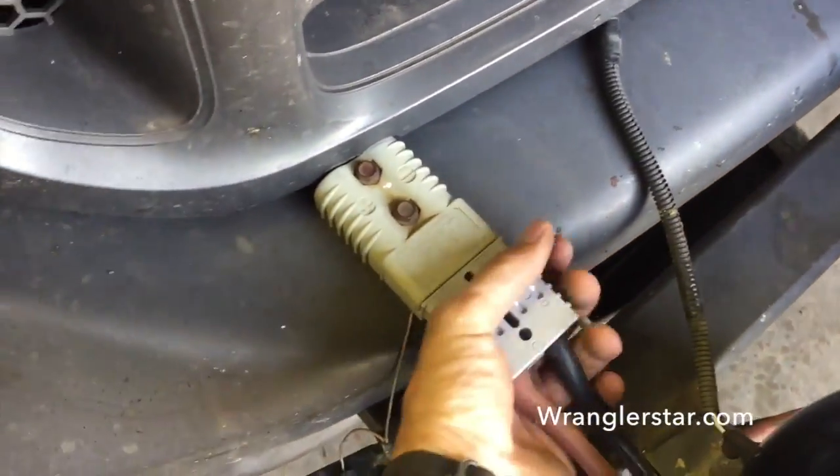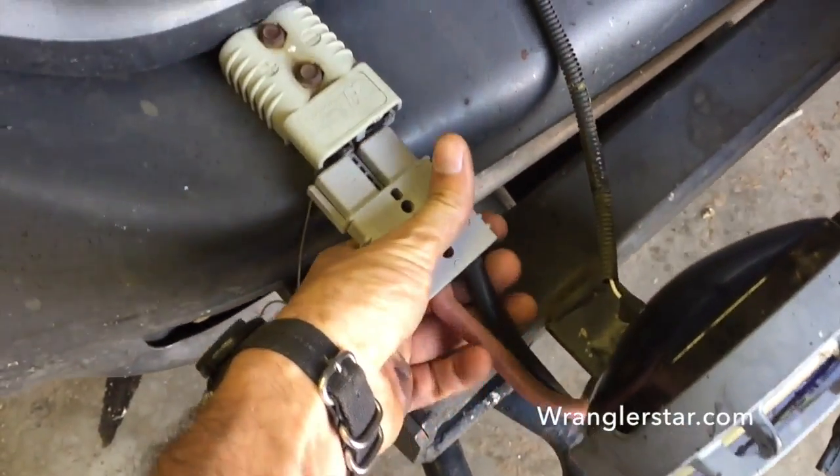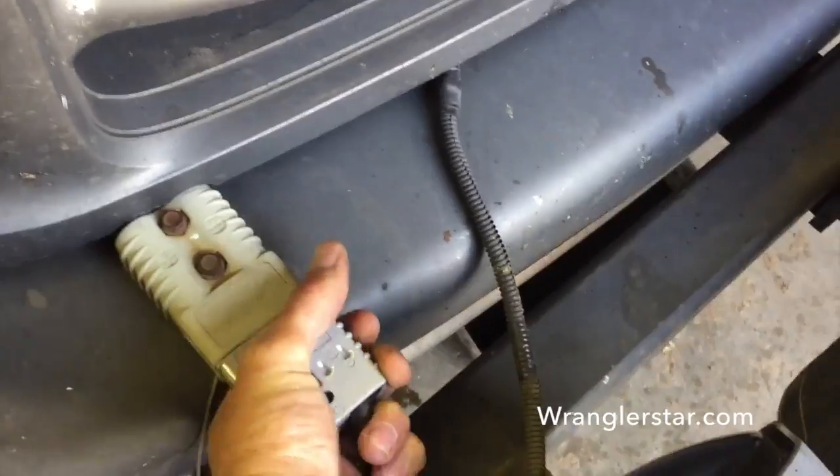This is the quick plug. That's the power, it provides power for the winch. I can plug it in. I've got these running front and back. Why is that, you ask?